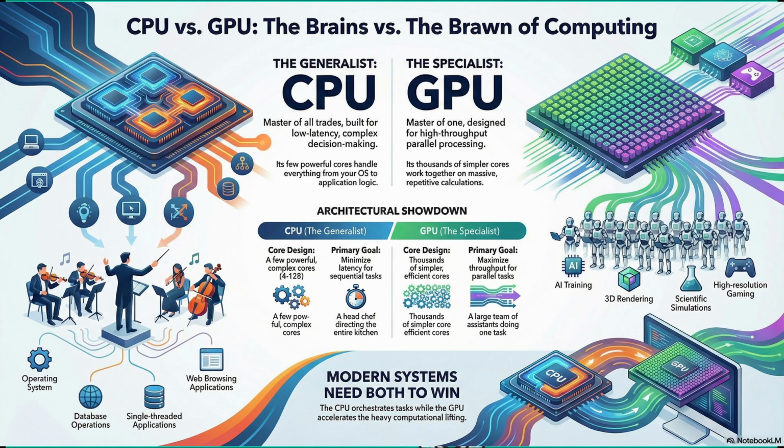So, yeah, they're both processors, right? Their mission is the same, to compute. But their fundamental design philosophies, the way they were built from the ground up, have gone in completely different directions to solve totally different kinds of problems. Let's unpack what that really means.